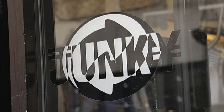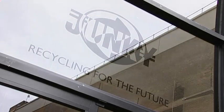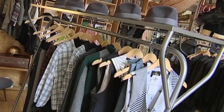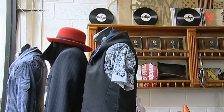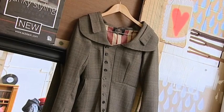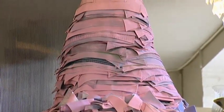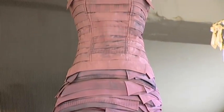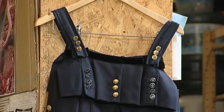This shop, called Junkie, is a small clothes shop in Brick Lane in East London. The clothes in this shop are very special. There are jackets, coats, dresses, shirts and skirts in the shop. There are some very strange and unusual clothes because, in this shop, they use old clothes to make trendy new clothes.